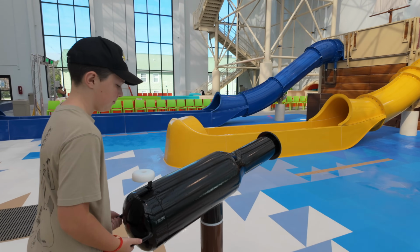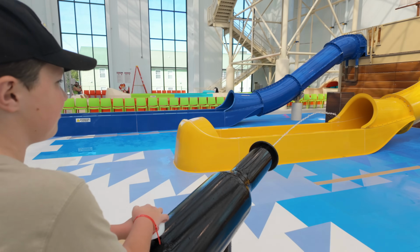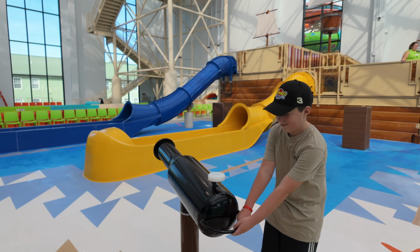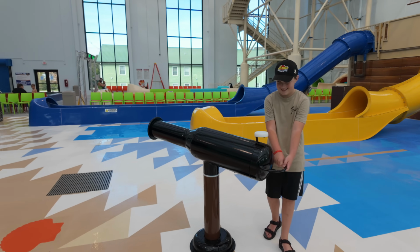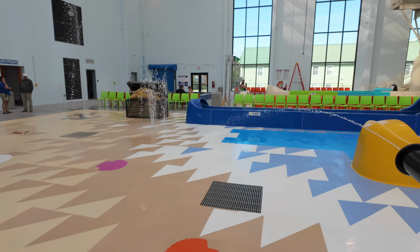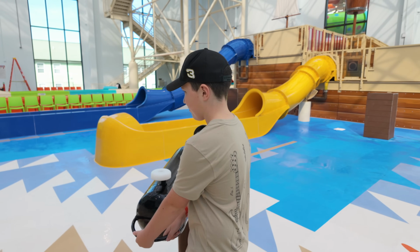So if you have a sibling going down the slide, can you get the person coming? Oh yeah, you can definitely get the person coming down the slide, your brother or sister. Does it get people in the pool? That's the question. Will it swing all the way around? No, it has a stopping point. So you can get your siblings in the splash pad area or over here on the slide with this gun.